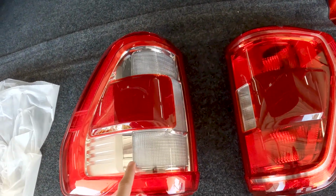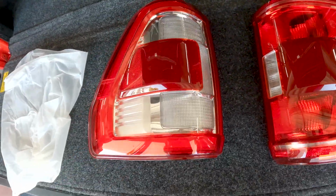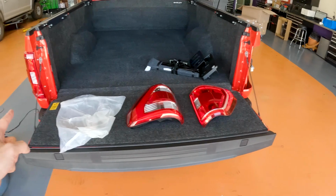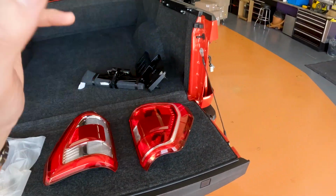The client wanted the LED version. So these all have LED circuit boards inside there, and there's no one single bulb illuminating it. So we're converting this truck from a non-LED truck, which is right there, to an LED truck, front and rear.